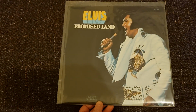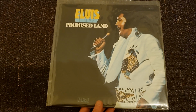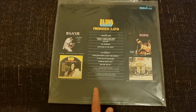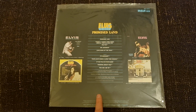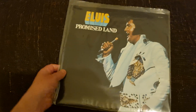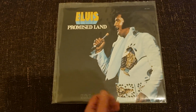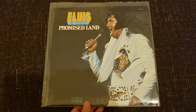The next is a 1970s album. This is a reissue of Promised Land, one of my favourite albums from the 1970s. On the back, the track listing. Now again, I have uploaded this in my vinyl collection part one. This is a totally different vinyl, so I've got various different vinyls on some titles. And unlike some people, I don't keep them in alphabetical order, or I don't keep them all together the same title. I just put my collection, when I buy vinyl, goes in there. So that is Elvis Promised Land.